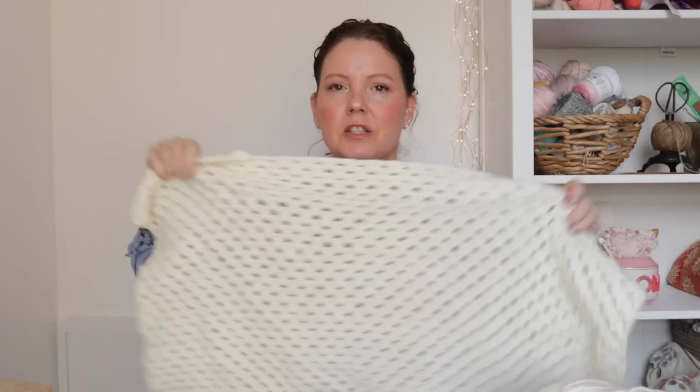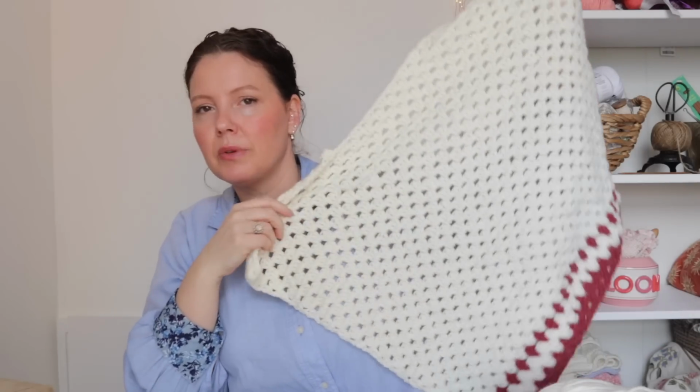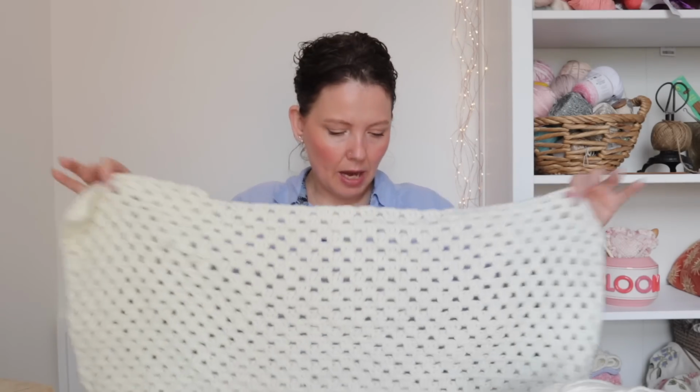So yeah, I'm going to have to do some sort of seamed garment, which is not my favourite thing to do. I like to work them all up in one piece generally, or a couple of pieces. But so anyway, I'm going to do that.